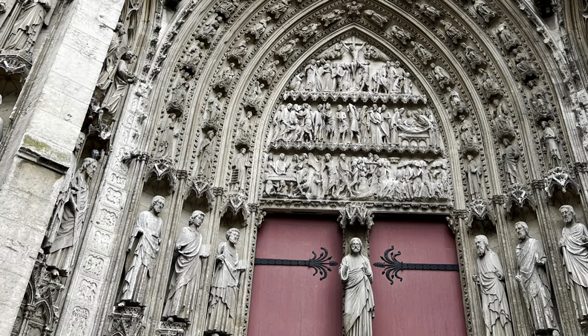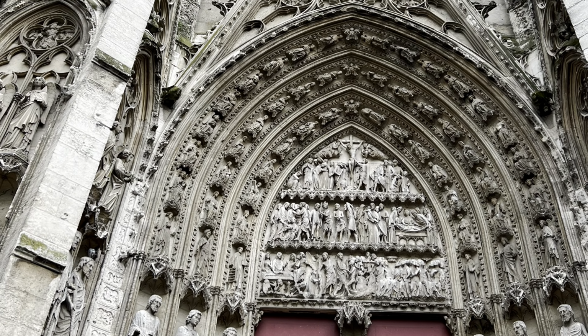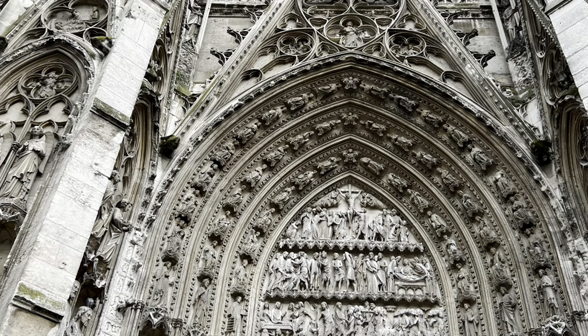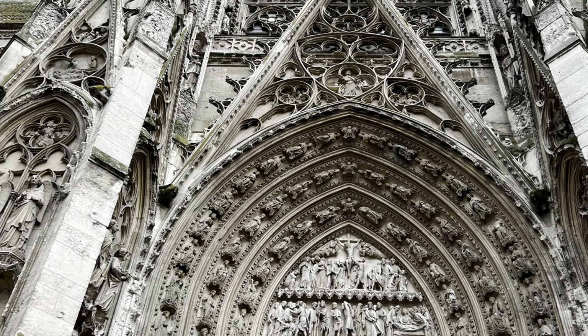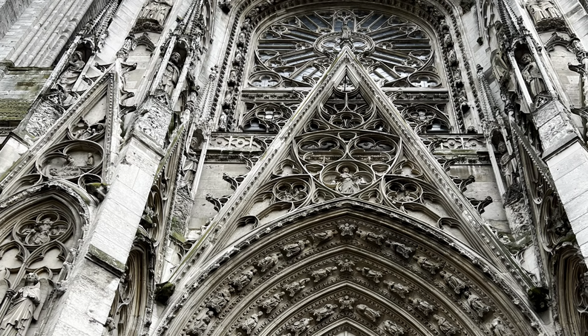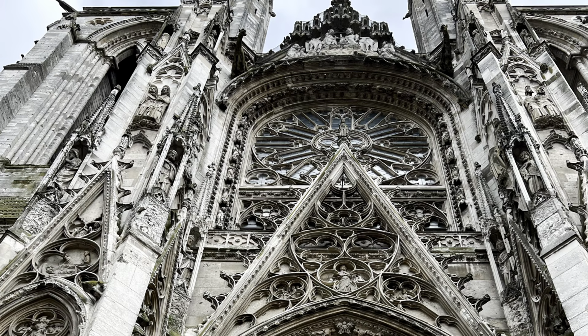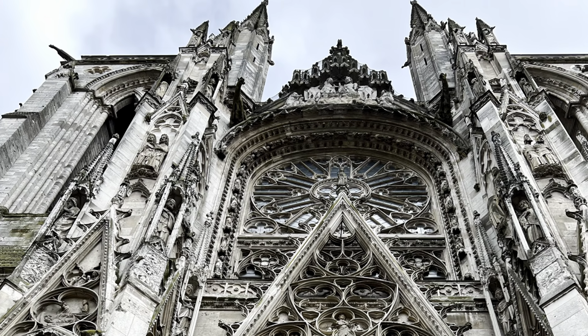Just going back outside, this is the north portal, and it's called the Porte des Libraires. And again, you can tell that this is not the main entrance because it's only got one kind of entranceway, instead of the west side, which has three different doors or portals.